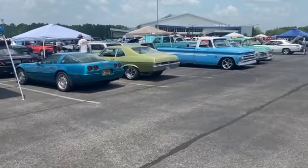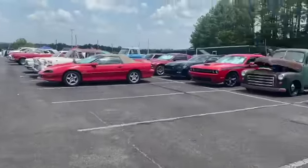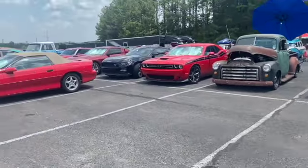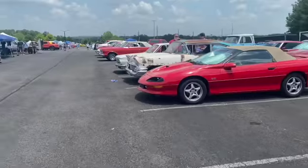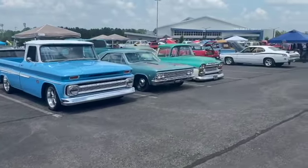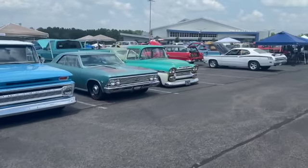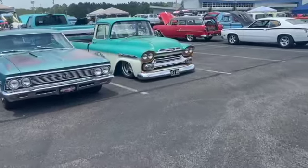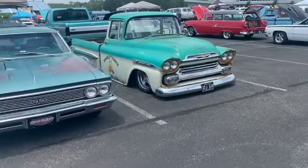Nova. Another couple. A few new cars mixed in. C10. Old Apache. On air ride. Nice.